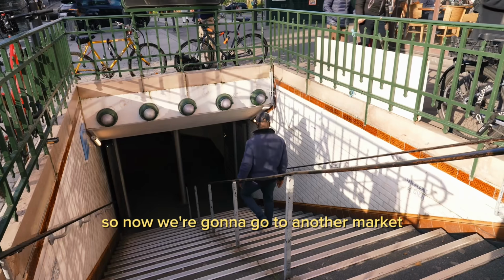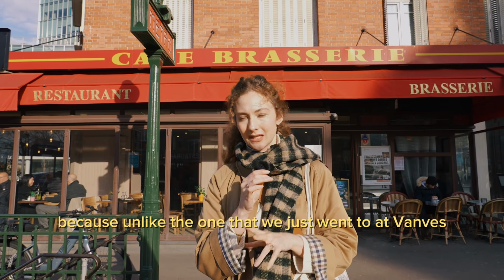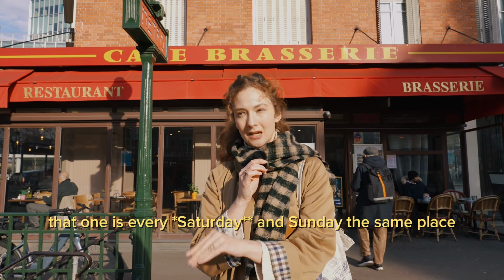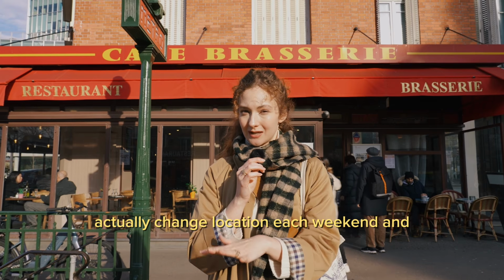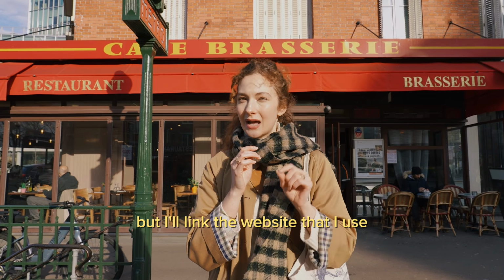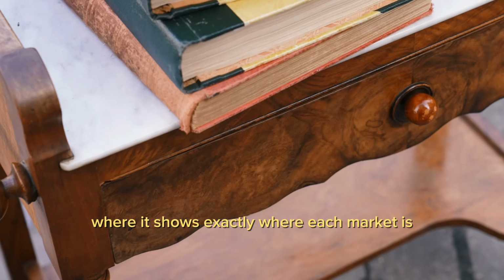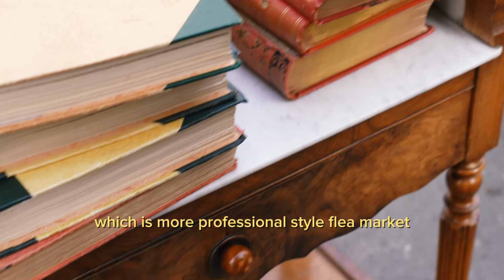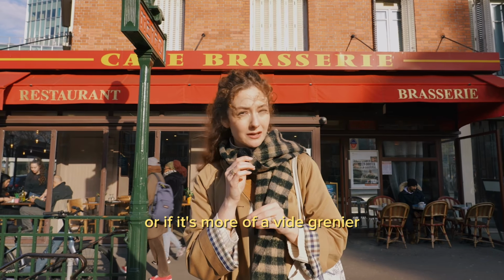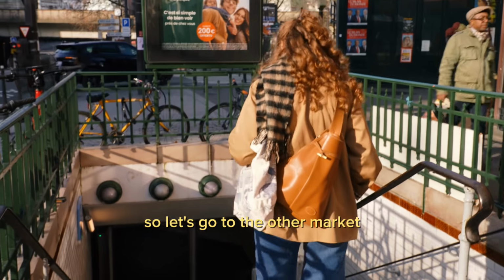So now we're gonna go to another market. I think a lot of people get confused about the flea markets here because unlike the one that we just went to at Vanves, that one is every Friday and Sunday at the same place. But a lot of the flea markets in Paris actually change location each weekend, and so it's hard to find where they are. But I'll link the website that I use where it shows exactly where each market is and if it's a brocante, which is more professional style flea market, or if it's more of a vide-grenier, which is like a garage sale where you can find really good deals. So let's go to the other market.